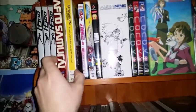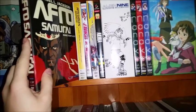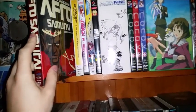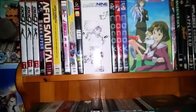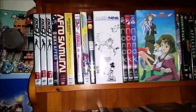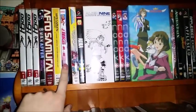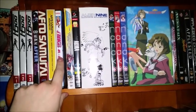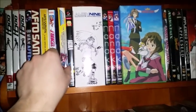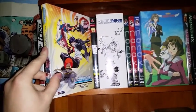We got Afro Samurai, the two movies. Well, this is technically a little mini series, but the two movies that came out for that. I actually haven't watched that either, but I've heard some really good things. Ico R16, I haven't watched that either because there's like a series that goes with that I have yet to get, so I'll wait till I get that. Air Gear, I have watched this. This is a really good show.